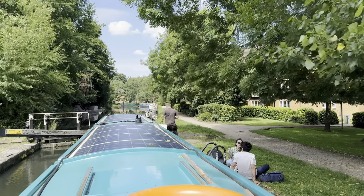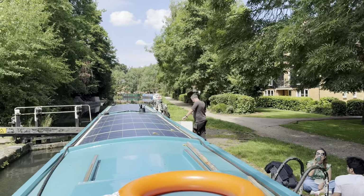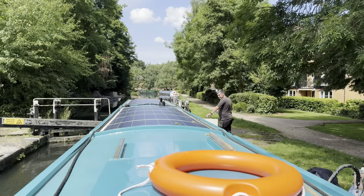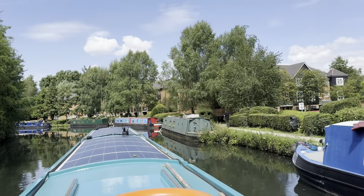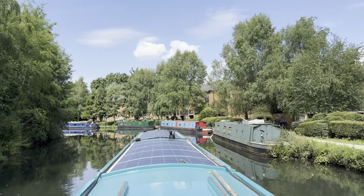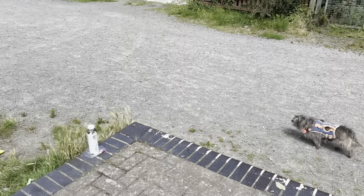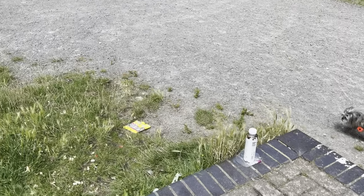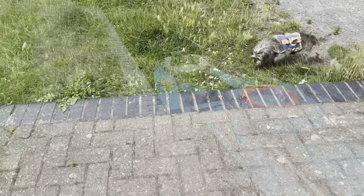See that guy in the black top? He's going to close the gate for me. What a nice guy. Oh, Hemel Hempstead is very popular with boats, isn't it? Come on, little one. Round here. Mind the litter. There's my girl. Come on.